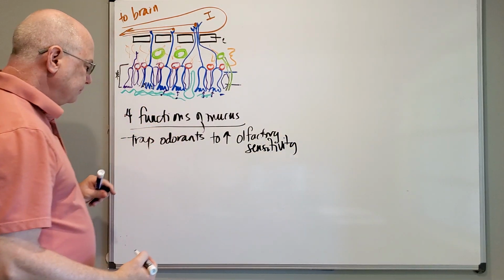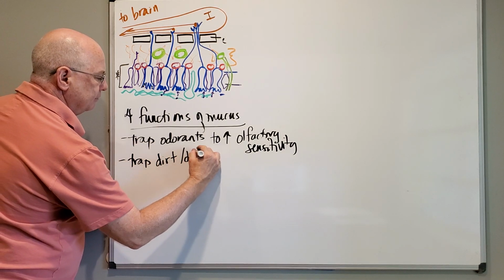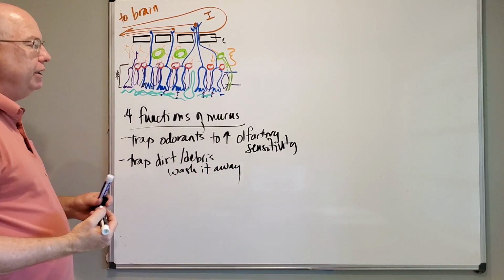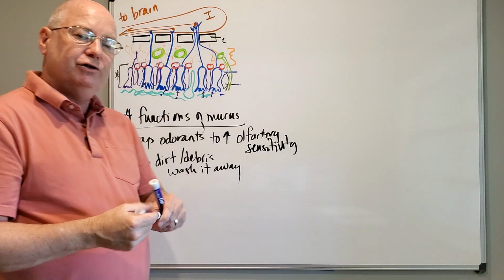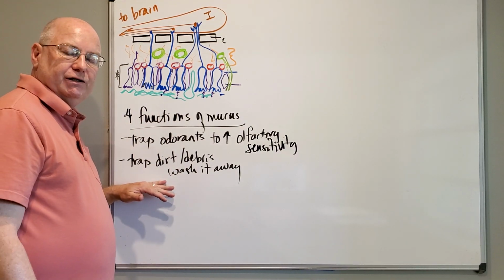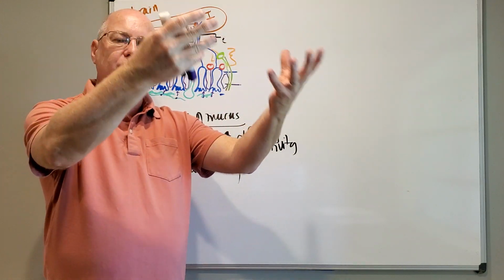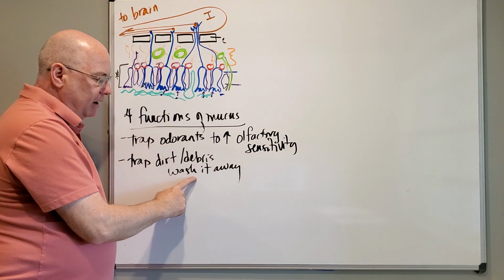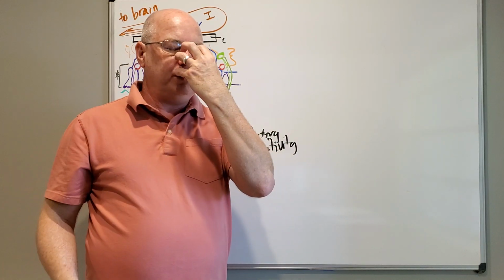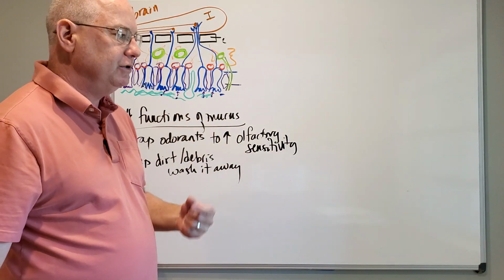Okay? Now, another function is they can trap dirt or debris and wash it away. Since the dirt and debris are not going to dissolve into it, or even if they do dissolve, they don't have the chemical structure to lock into or bind to the receptors, these don't trigger olfactory sensations. So one of the things that happens is these cilia can also beat and push the mucus out and away from the epithelium and force it out of our body. And so they're removing dirt and debris so that that stuff does not become trapped in our lungs, because our respiratory and olfactory sensations are part of the same system. They're part of the respiratory system.